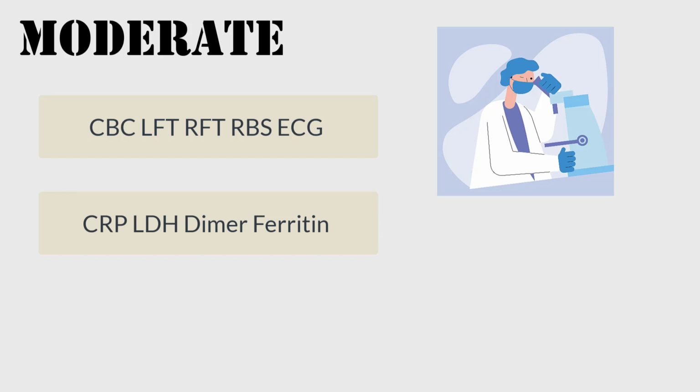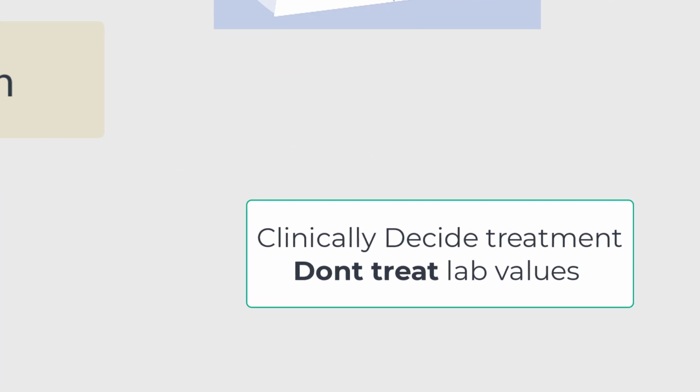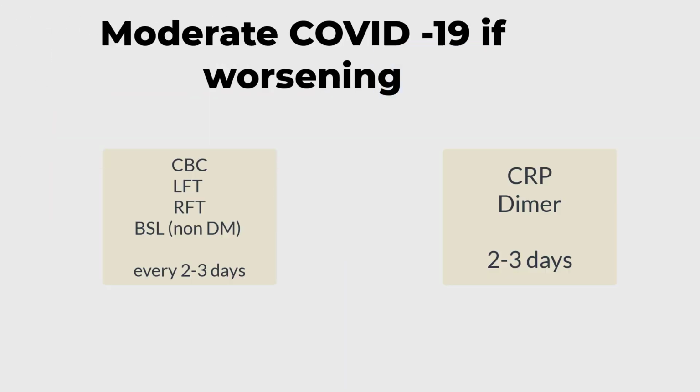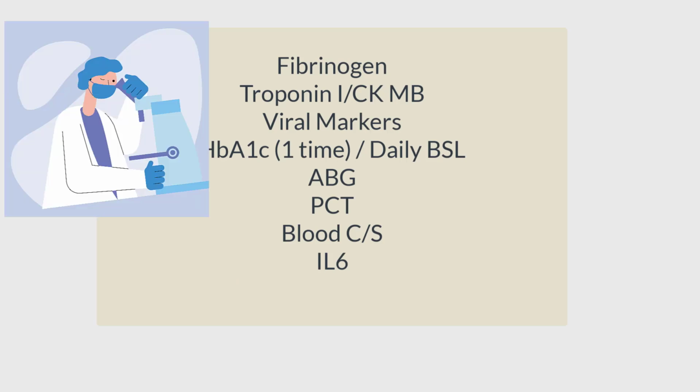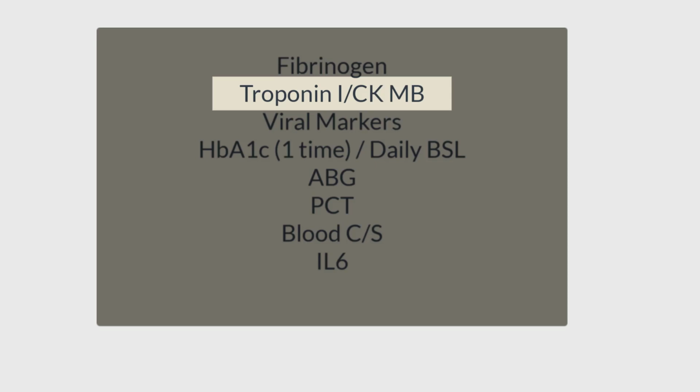Suppose a moderate COVID-19 patient is improving and his inflammatory markers are high, no need to worry about them. Also, as per national guidelines, you can repeat labs if deteriorating at 48 to 72 hours. There only CRP and D-dimer repetition may be enough. Other lab workup is done as per severity. Fibrinogen is recommended in state guidelines, not in national. It is elevated in severe COVID, non-specific.